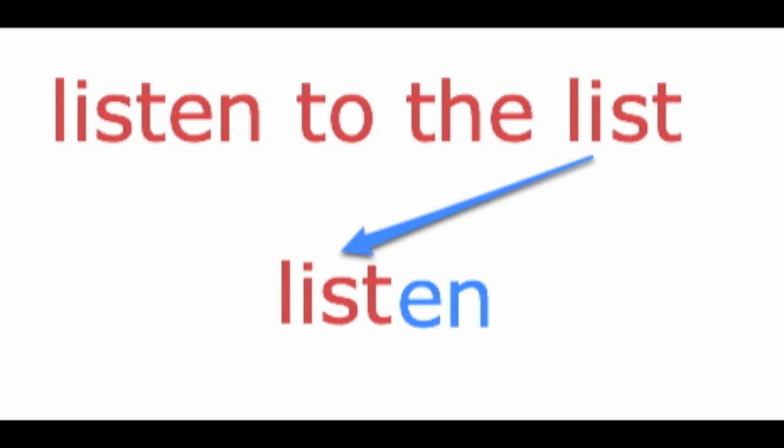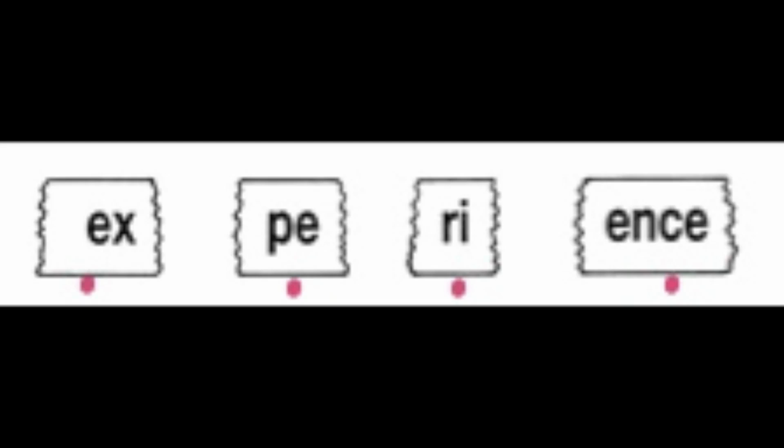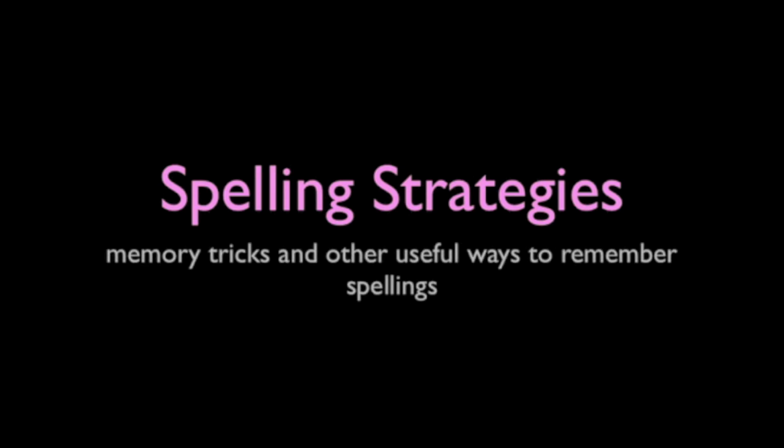Another one is be sure to measure your measurements. Can you see the sure in there? Now, coming up with your own memory tricks helps you remember them. In the video, I'll talk about using different tricks to help remember words. I'll show you how to use syllable breakdown, word families, letter patterns, all sorts of memory tricks. The video is 37 minutes and it's packed full of useful information. I know and guarantee that you'll find it useful and you will use these strategies.